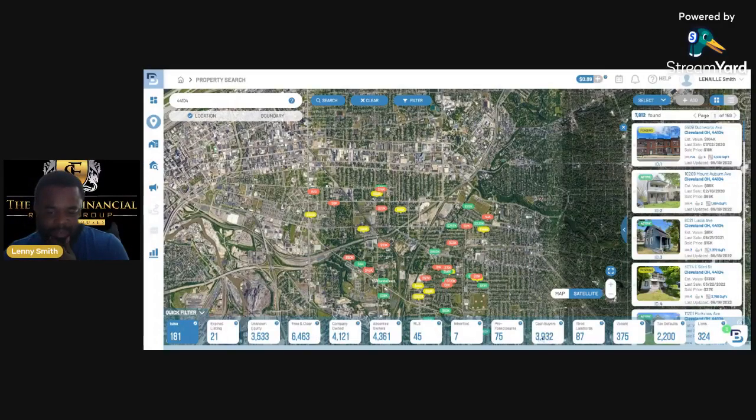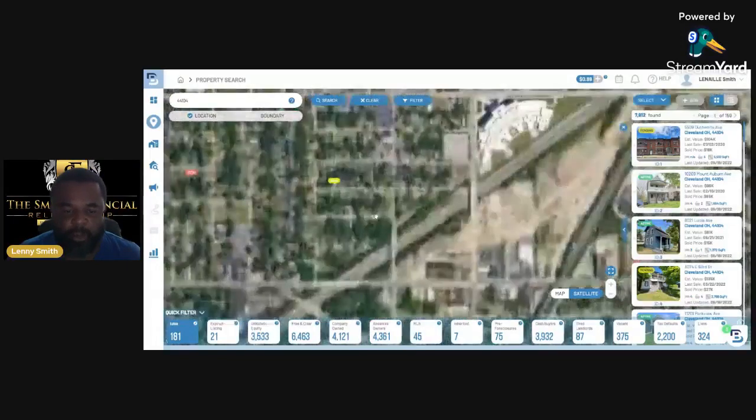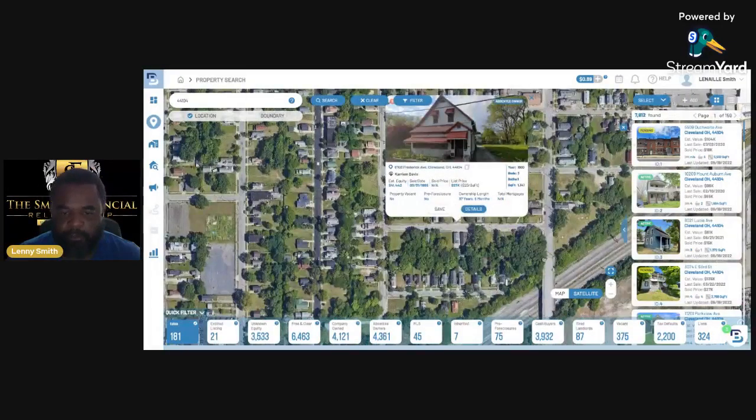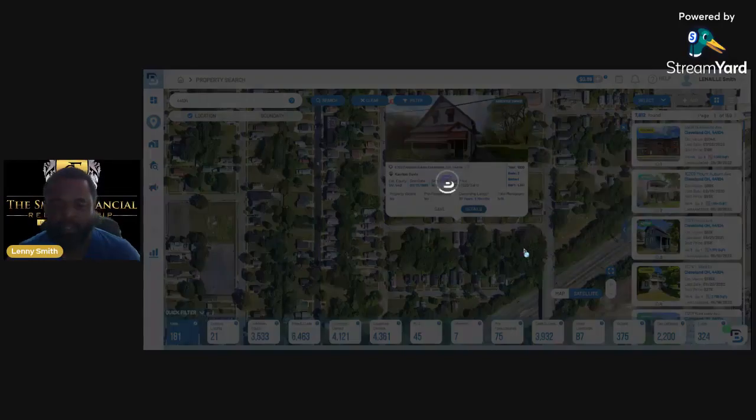We have 3,932 cash buyers, 375 properties that are vacant in this area, 2,200 tax defaults, 78 tired landlords, and 324 properties. So let's dig in here, because I want to dig into a property. I don't want to do anything that's actually on the screen. So just click that property, click this little house, and let's see what's going on with this house.